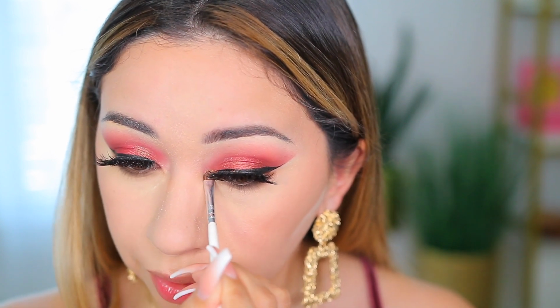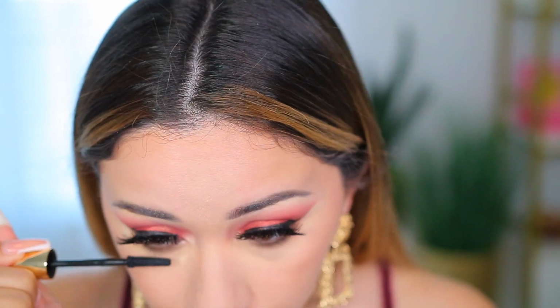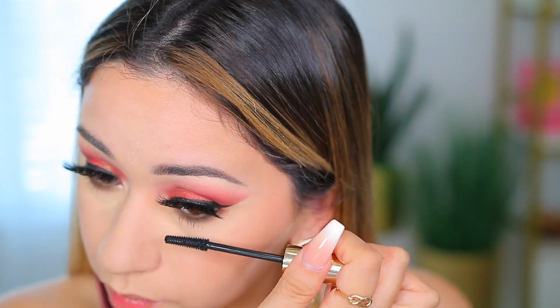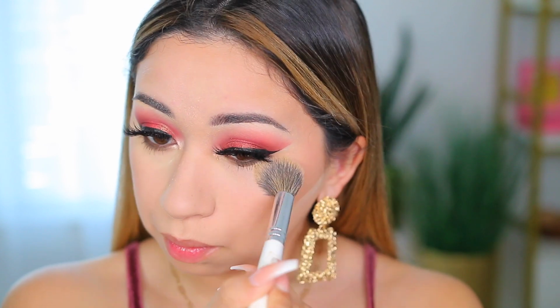There, that looks so pretty. Before I remove the baking, I'm gonna apply my mascara on my lower lash line. And then I'm gonna take off the powder that I have underneath my eyes and on my cheeks and everywhere that I'm baking. Okay, so I do think I'm gonna go in with the powder bronzer just to give me a little bit more of a bronzy look.